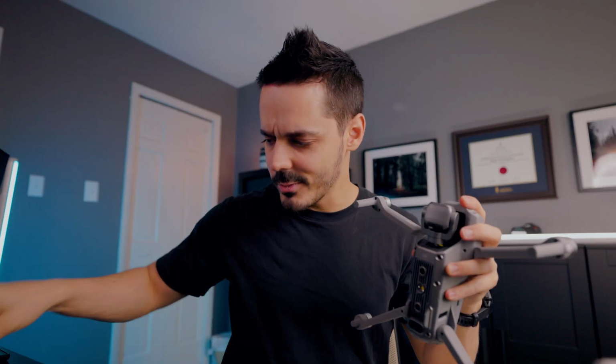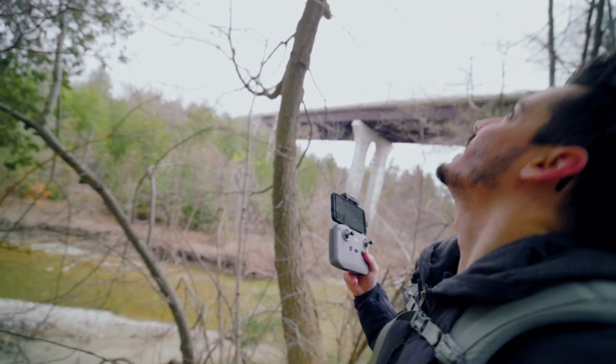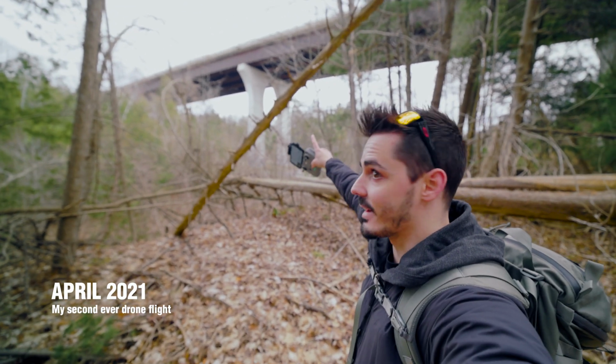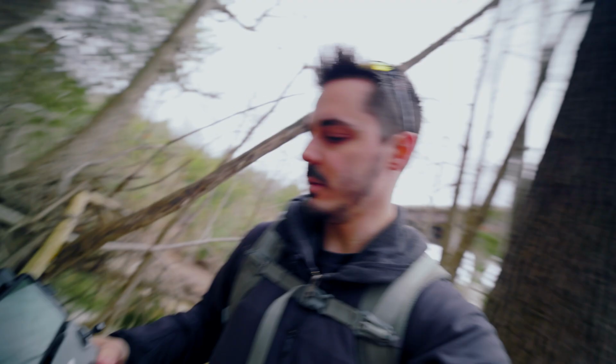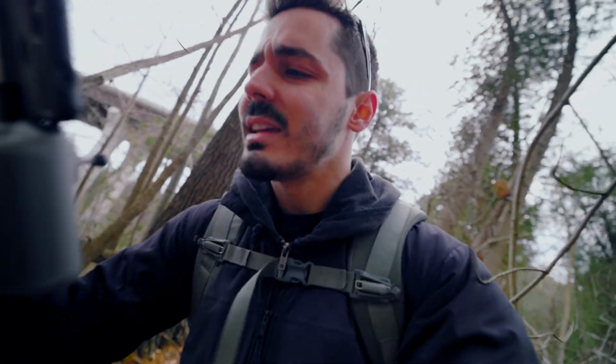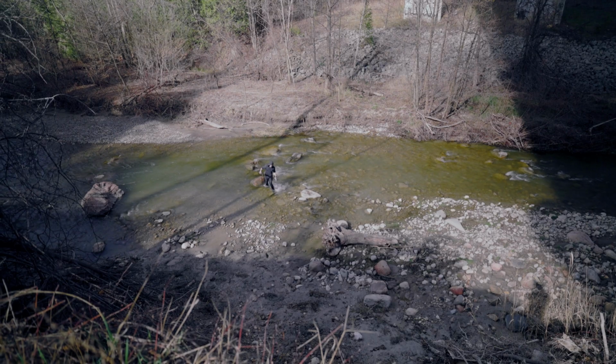Part of owning a drone is unfortunately crashing a drone. The first time I bought the Air 2S, I think I actually crashed it within like the second day of owning it. Oh boy. I was trying to go under that bridge right there. I backed up and just nicked the edge of a tree. It's still transmitting and it looks like it's pointed up. You can see it, it's literally stuck in a tree.